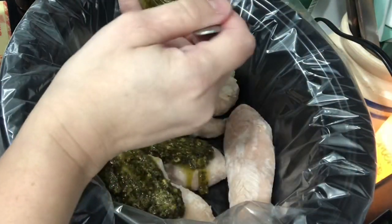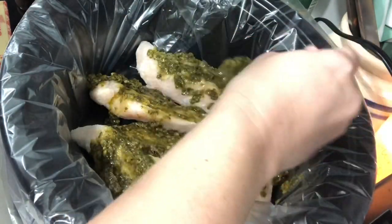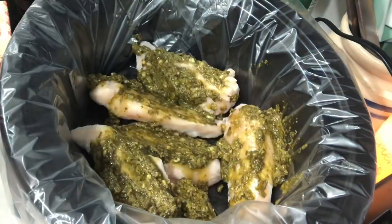I went in with a 1/2 cup of cream cheese and then a 1/2 stick of butter that I just cubed up and put on top of there. And then I sprinkled in a little bit of the roasted garlic that's pre-minced in the little jars. I am loving that stuff, by the way.